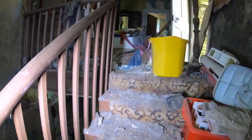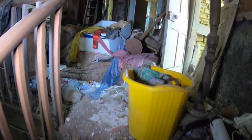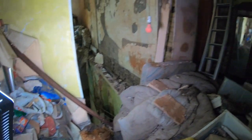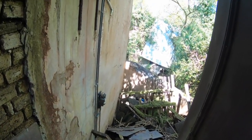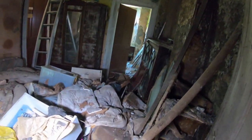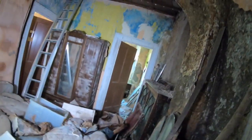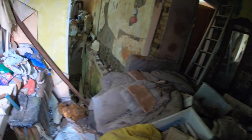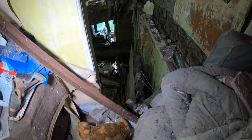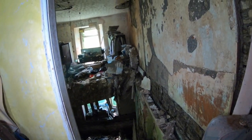Tell you what, guys, probably a dumb idea. Ashamed to see it like this though. Oh, bathroom has collapsed. I'd love to get over there, but no, it's not really gonna happen. Oh God, you can hear it. Yeah, I think that's about as far as we're gonna get, guys.